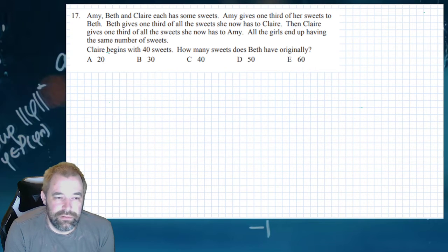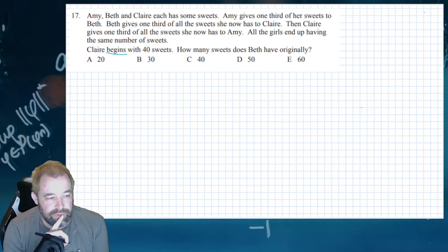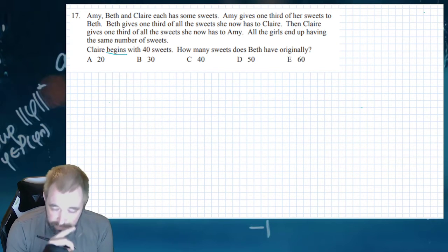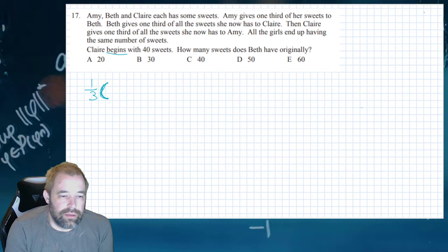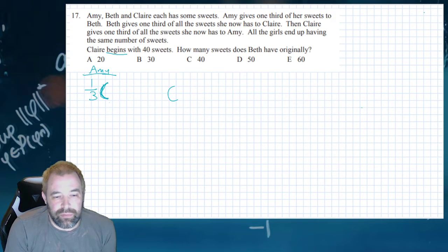Now she begins at 40. Claire gives up one third of her pile and Amy has one third of the total. So before the last pass, when Claire's got some from Beth and Beth had got some from Amy, Claire is passing a third of what she has to Amy, and then they have the same amount. At that point, before the last pass, Amy has a third of what Claire has now. So that when Claire passes them, they've got the same, two thirds. So Amy has a third of what Claire has now, but I'm struggling how to integrate this 40 from the beginning.